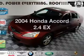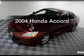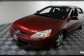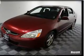Introducing the 2004 Honda Accord. Travel the roads in style and comfort in this great vehicle. With an efficient four-cylinder engine, the powertrain includes front-wheel drive that responds smoothly to its 5-speed automatic transmission.